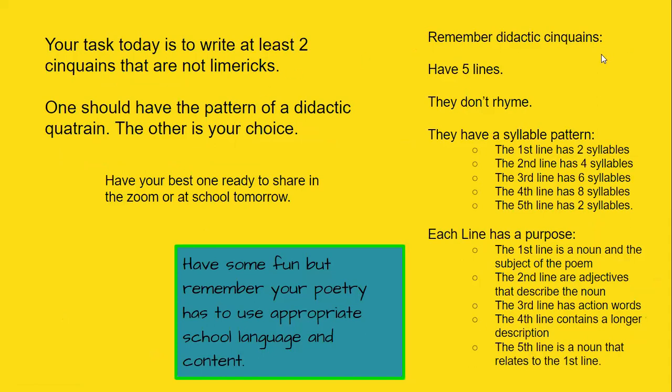Didactic cinquains have 5 lines, they don't rhyme. They have a syllable pattern. The first line has 2 syllables, the second line has 4 syllables. Remember the poem about the penguins was an example of the didactic cinquain. The third line will have 6 syllables, the fourth line has 8 syllables, and the fifth line has 2 syllables. We need a noun, then 2 adjectives, 3 action words, 3 verbs, action verbs. A fourth line is a longer description, and the fifth line is a noun with 2 syllables that relates back to the first line.